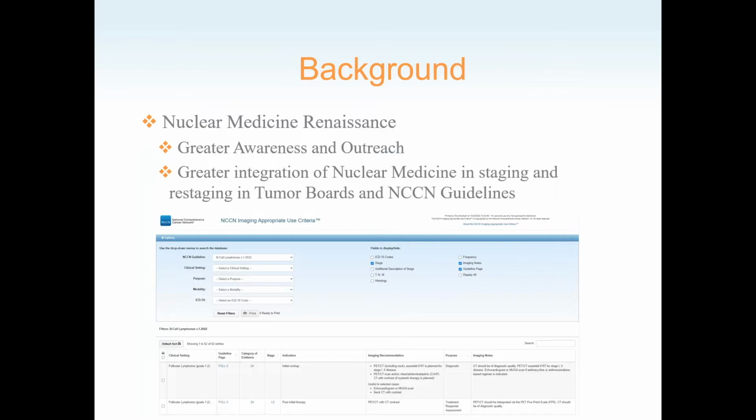Greater integration of PET-CT in tumor boards and NCCN guidelines. At tumor boards, they expect to view and review full studies across multiple sites, whether specialists involved in the patient care are often spread out to discuss key images and findings, so a timely interventional and therapeutic plan can be developed. Here I'm showing an example of NCCN guidelines appropriate use criteria, where you can pick any form of cancer the patient might have in the proper clinical setting, and it'll give you guidance as to the imaging exams to use. And here I've picked a lymphoma, and also you can see where PET-CT is highlighted for imaging recommendations.